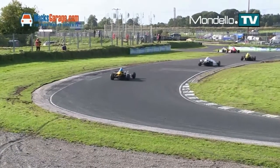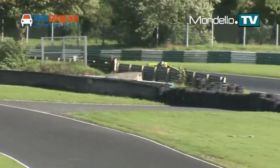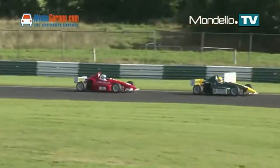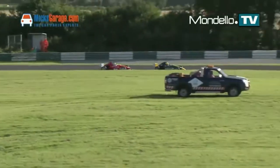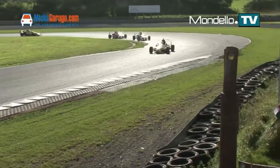There's big bucks at stake on this one. The Leinster Trophy, only 5 minutes left to run in this, 2/3 distance gone, and what a race this is turning out to be. Yeah, incredible stuff. And these two guys have battled all year. Two top drivers. Kevin Shane, the young driver, the young charger in the class.